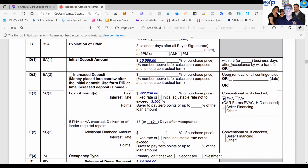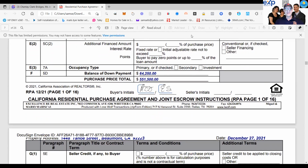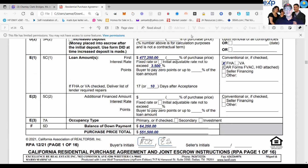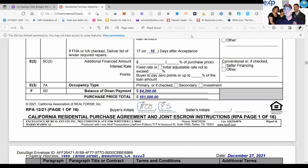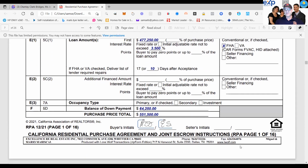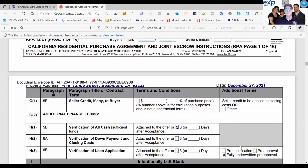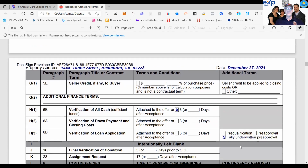Anyway, so scroll down here. That is a great question. I'm glad you asked that. So here's your balance of purchase price after the loan amount. And you scroll down, and this is where we have to sign if we're accepting this. Seller's initial. Plus, I'm the broker on this transaction, so there's going to be other places I have to sign as the broker. Well, not the broker, but quote unquote broker of the transaction.